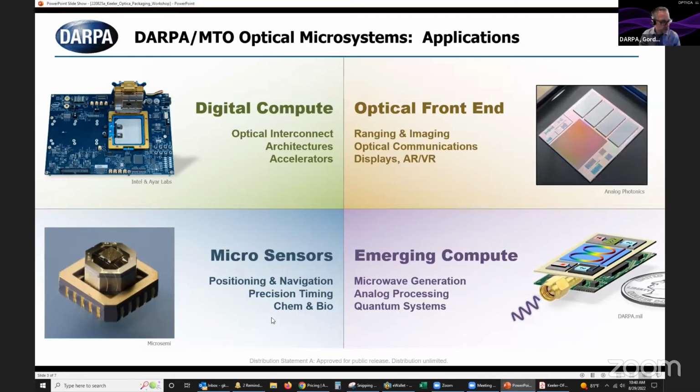Third quadrant that I show you here is microsensors. At DARPA, we in particular have a lot of work going on in the areas of positioning, navigation and timing. So very small chip scale clocks, magnetometers, gyros, accelerometers, and also doing chem and biosensing. And while we might be worried about very precise sensors, a lot of the reduction in size is very applicable to wearables, which is another huge market for photonics that I think is going to be exploding pretty soon.